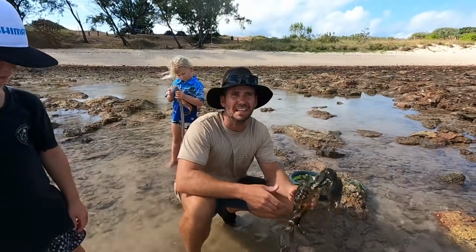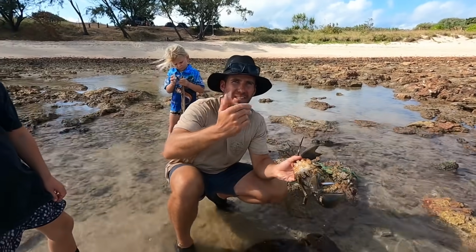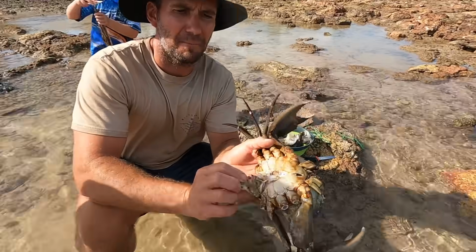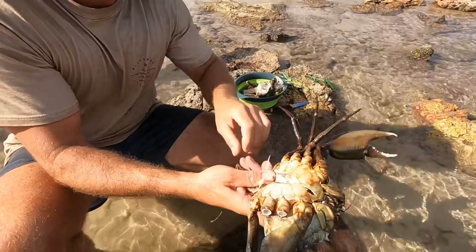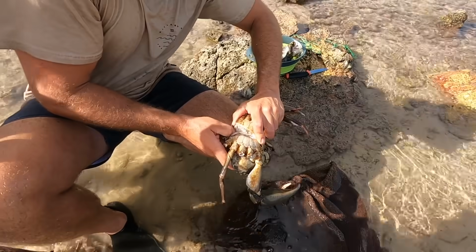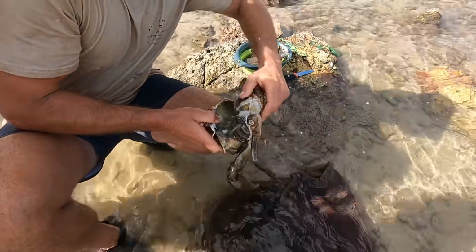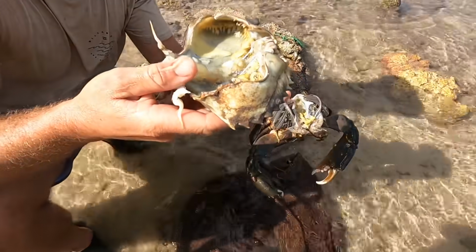I showed you how to clean sandies at Palubi, exactly the same way with a muddy underneath. Come in here, Jack. Jack's on the camera. Yeah. You flip up the shell underneath here, and you peel the whole back shell off. Now they're a lot harder with a mud crab. You actually have to put in a fair bit of effort to get that off. Here we go. The same thing, all the guts and that go.